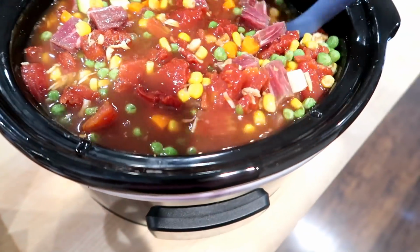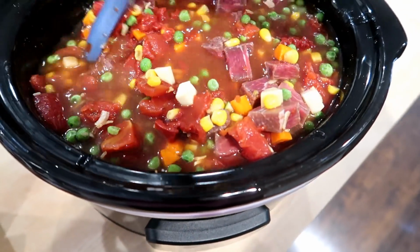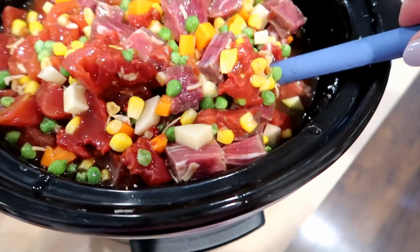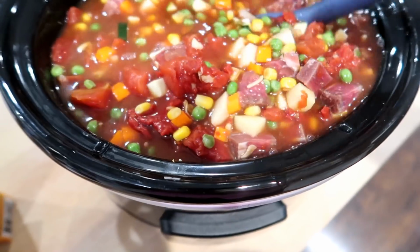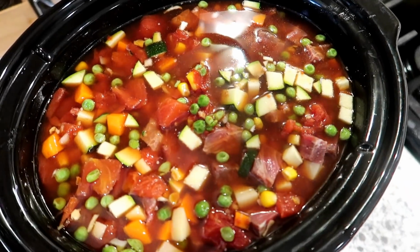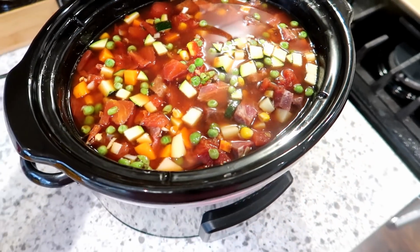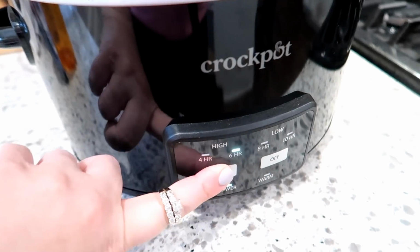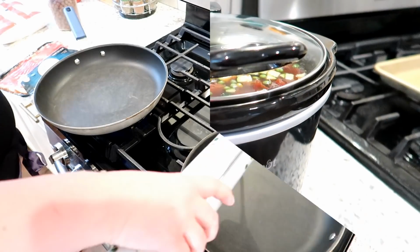I cook this on high for 6 hours. This also freezes really great. If you want to do it for like meal prep, that would be great too, or even just to prep it to eat for dinner. So you can see here is my completed soup, and I'm just going to turn the crock pot on and let that go. All right, so happy Sunday morning.